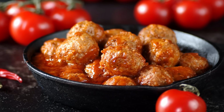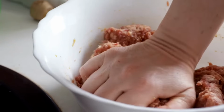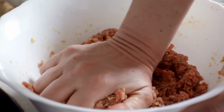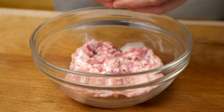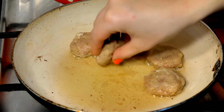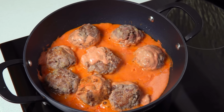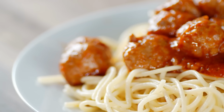Grandma's Italian meatballs. Grandma's Italian meatballs are a beloved family classic, bursting with rich flavor. To prepare, mix ground beef and pork with breadcrumbs, Parmesan cheese, minced garlic, and fresh parsley. Add eggs and a splash of milk to bind the mixture, then season with salt, pepper, and Italian seasoning. Roll into small balls and brown in a hot pan until golden. Simmer the meatballs in marinara sauce to let the flavors meld. Serve over pasta or with crusty bread for a comforting, hearty Italian meal.